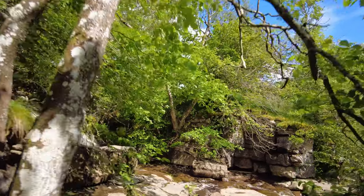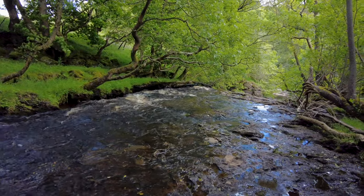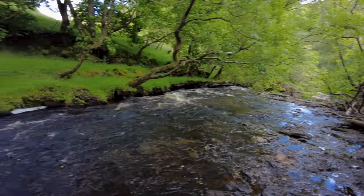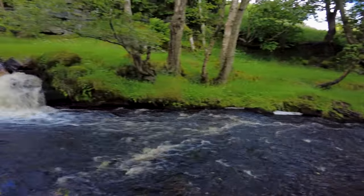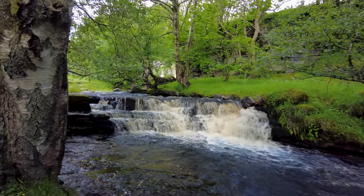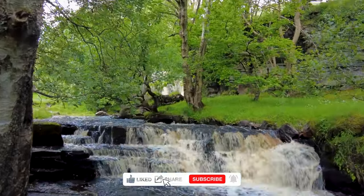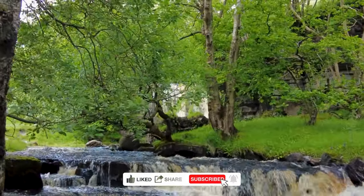Right, well, we've made it to the next falls, which is East Gill Force. Now there is a bit of a fall down there, and as we turn to come this way, it's quite dark in here actually. There's that little fall, and I don't know whether you can see, I'll try and zoom in through there, there is the main falls there.